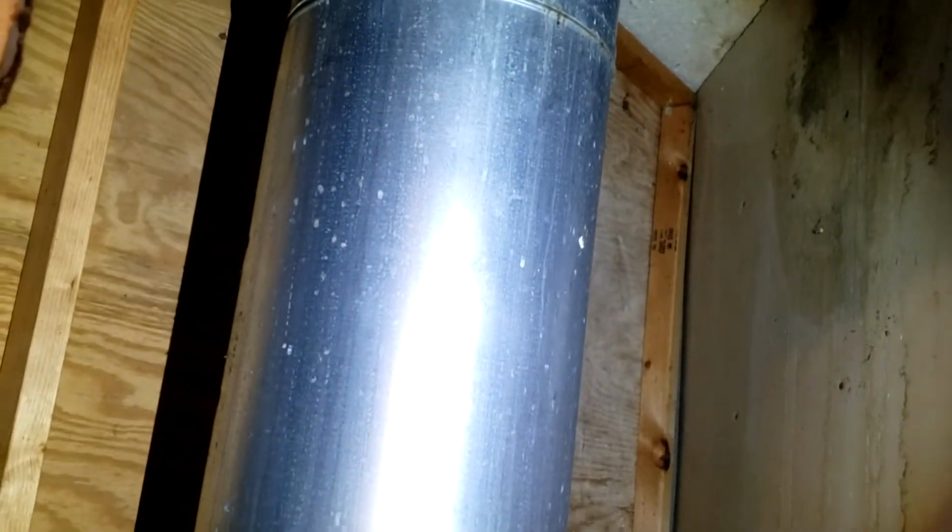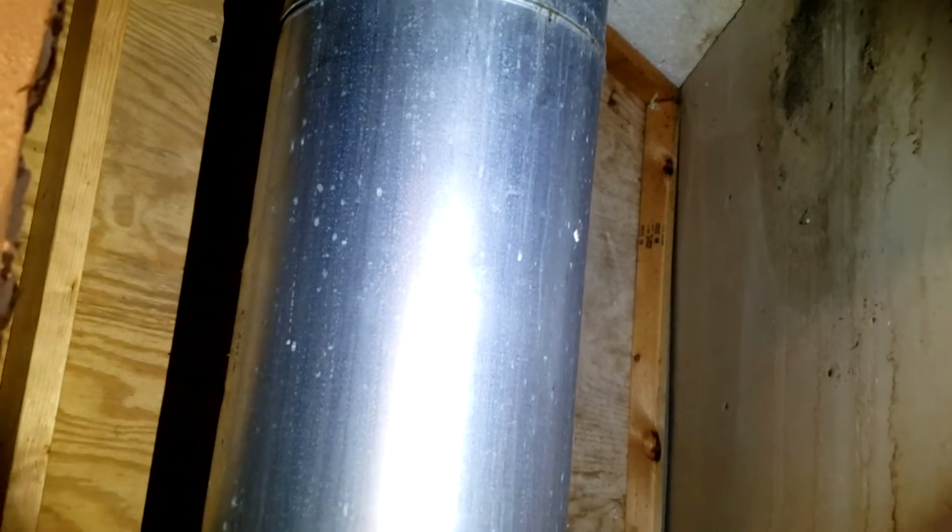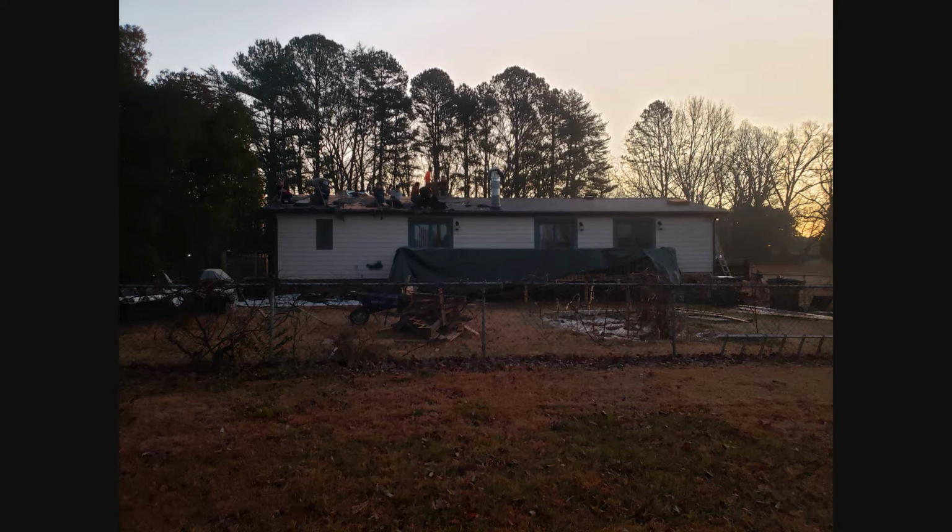I'll tell you what was interesting. The roofing company mentioned to me that they'd be out at 7 o'clock in the morning, and they showed up right at 7. 9 guys. I walked over here right at the crack of 7, and there was already 9 guys up on the roof tearing the old roof off. And I was like, wow, they mean business. I mean, they worked hard on this thing. And I'm very pleased with their work.